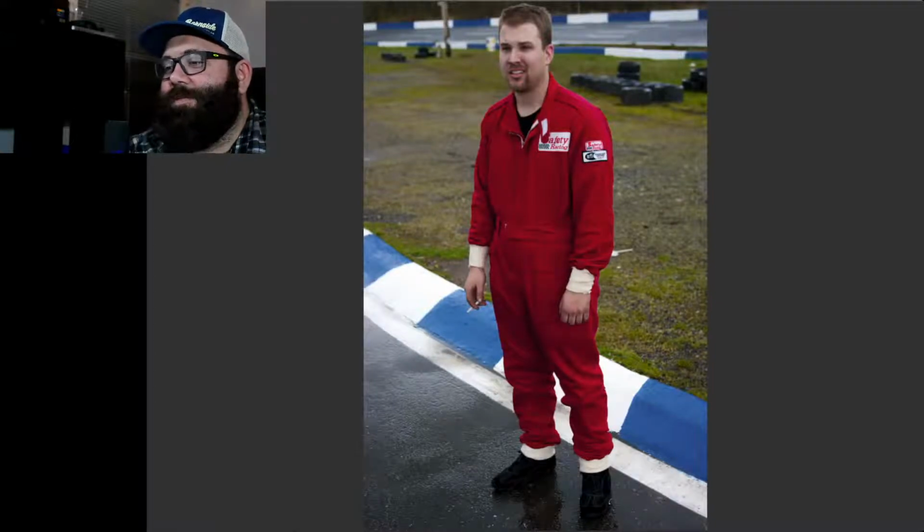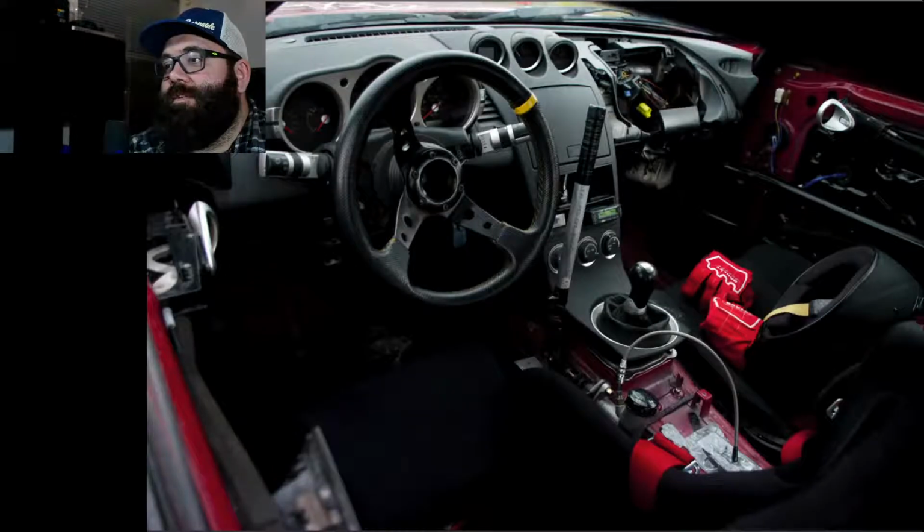Andrew bought a race suit that might have been a little small for him. We called him Santa Claus. I think you can tell why. This is inside that 350. He stripped everything out after the roll and put a cage in it already, but just stripped everything else out.